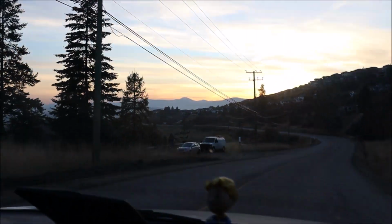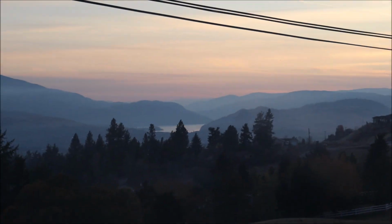Okanagan, baby. Beautiful. It's beautiful. God is the best paint.